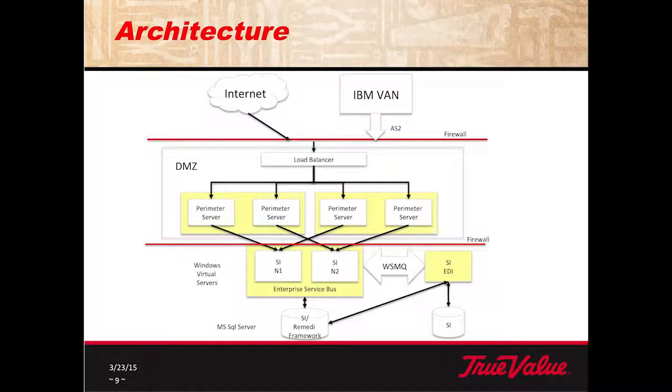This was the architecture. This architecture was recommended by Remedy. Now in conjunction with this project, we were also setting up SI as an enterprise service bus. We are using SI to communicate with a lot of our member stores doing rewards, True Value Rewards, our rewards card, and collecting point of sale data.